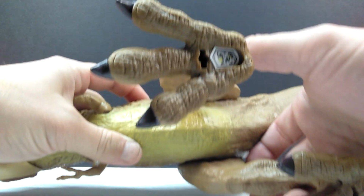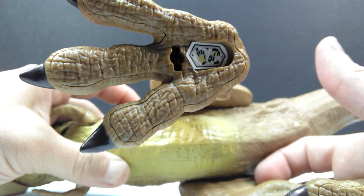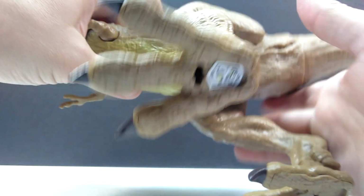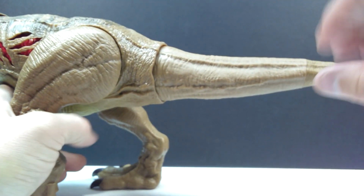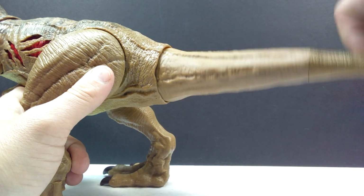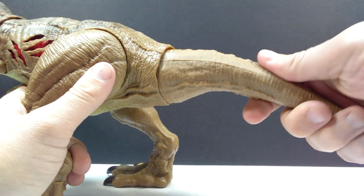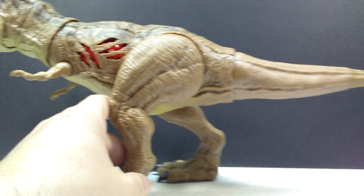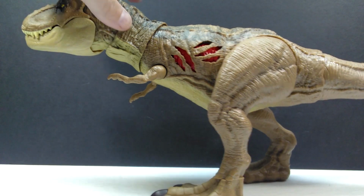And actually, now that I'm down here, there is the Jurassic Facts app code if you would like to add this to your collection. I did not show that off when we were up there before, which I totally forgot about. And then we have articulation in the tail, which can move left, right, up, down, pretty much any way, including swiveling. So there's lots and lots of articulation to be found on the Extreme Chompin' T-Rex.